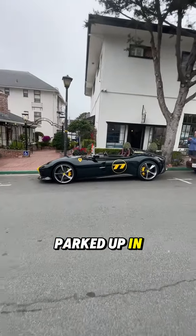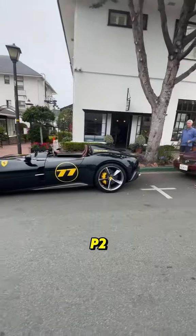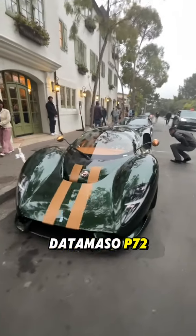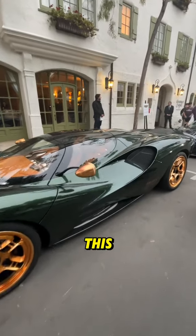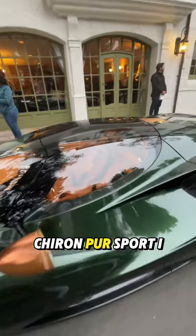Next, this was parked up in Carmel. This is the Ferrari Monza SP2. Next, also in Carmel, is this De Tomaso P72. Now, this was before it went crazy viral, and everybody was like, what is this? Also behind it is a Bugatti Chiron Pur Sport, I believe, and actually behind that as well is a Huayra BC, which you'll see in just a moment.